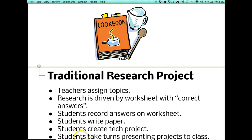Spending time having students take turns presenting to others in the classroom can eat up valuable instructional time. Students aren't actively engaged in the learning at that point. They're just observers. It's hard to tell if students in the audience are even paying attention to those presentations. Generally, these projects turn out to be cookbook type projects. The teacher tells students what to do, and they do it, and all the projects look pretty similar.